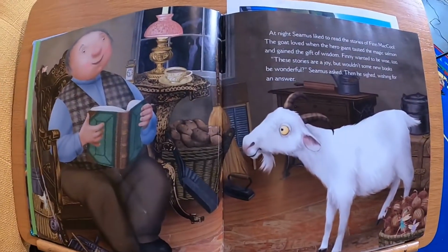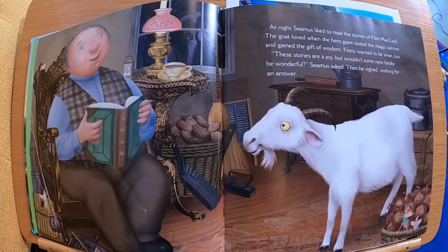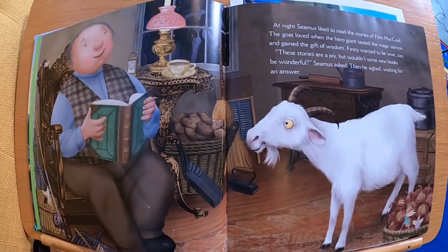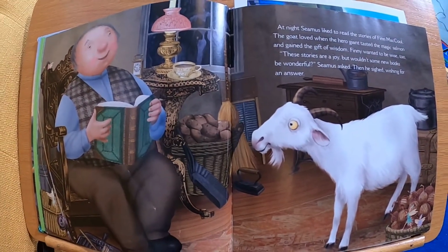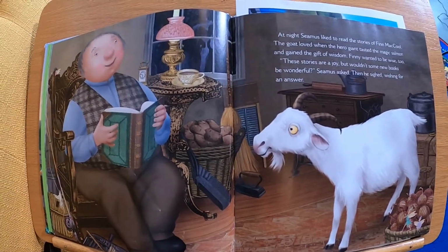At night, Seamus liked to read the stories of Mccool. The goat loved when the hero giant tasted the magic salmon and gained the gift of wisdom. Finny wanted to be wise too. These stories are a joy, but wouldn't some new books be wonderful? Seamus asked. Then he sighed, wishing for an answer.